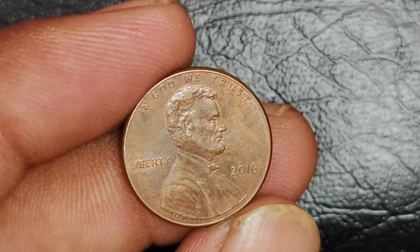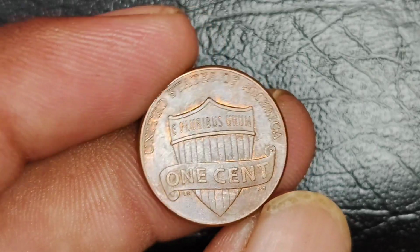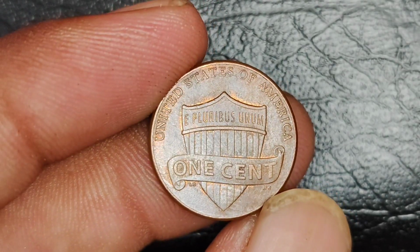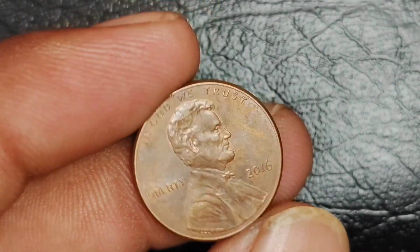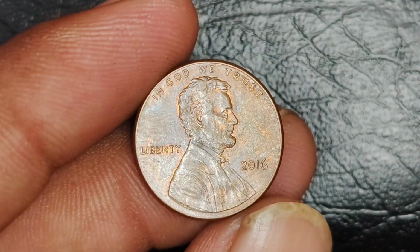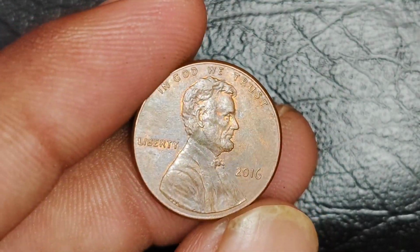Sometimes the coin isn't properly centered when it's struck, leaving part of the design off the edge of the coin. The more off-center the strike, the more valuable the coin might be. Occasionally, the dies used to strike coins can crack, leaving raised lines or blobs of metal on the coin. These can range from minor to major, and collectors love these unique flaws.